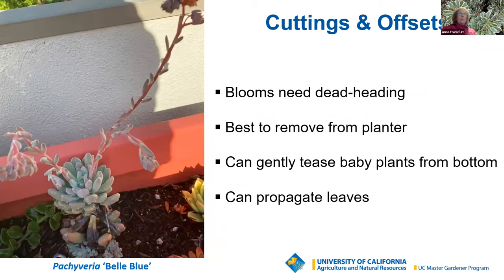So this plant is a Pachyveria Bell Blue. This is a hybrid of a Pachyphytum and an Echeveria. And you can see it's in need of a little help here. It's still blooming. And the flower stalks can actually be cut off. They can be put in water and kept as just a cut flower, or put into an arrangement. And then you want to remove the bad looking stuff in the middle that you don't want to have anymore.